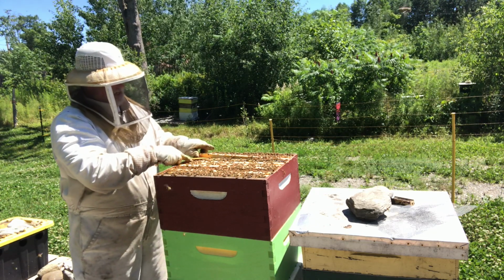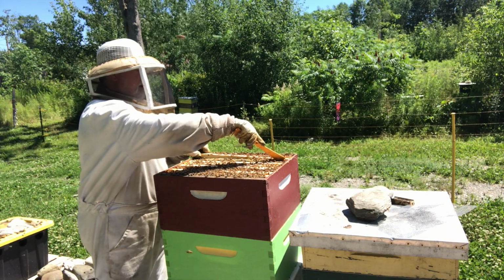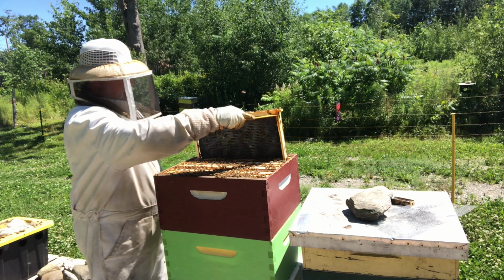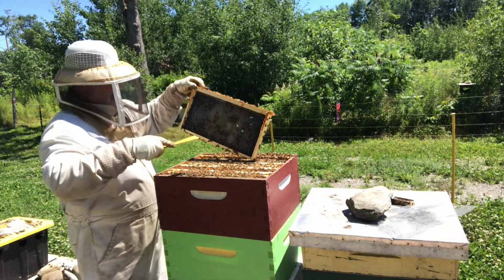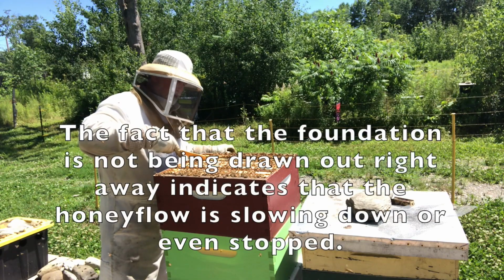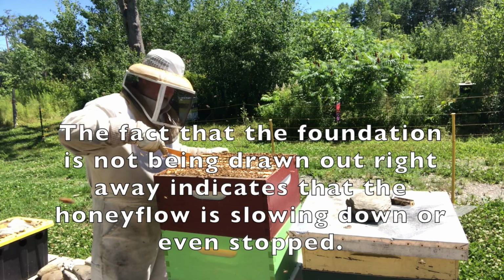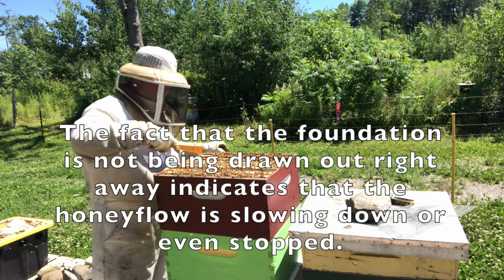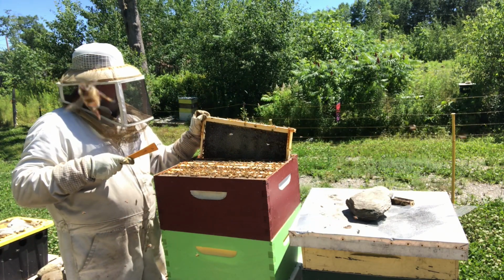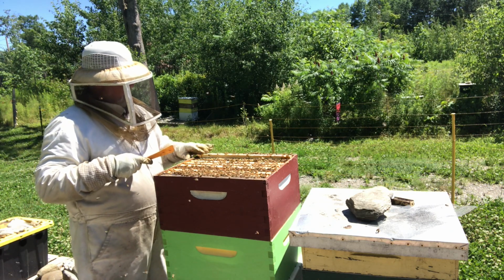A few frames around here and checkerboarded this super. We put a few frames of brood upstairs, so this will be a bit of a hodgepodge of different stages. Foundation to be drawn, some backfilling brood, more foundation to be drawn, frames of honey. Just leave this going. Plenty of work to be done.